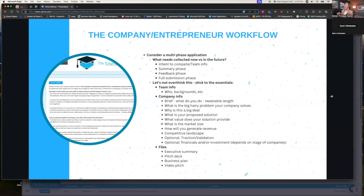So the way that I would personally structure my competition is on the front-facing side of things. We need to know who the team is and who the company is. We need to get some type of summary, right, about what their company is. And then at a high level, what is the big hairy problem that they're trying to solve? Why is this a big deal? Why is there a need for their solution? What is their proposed solution? What value is their solution going to provide?